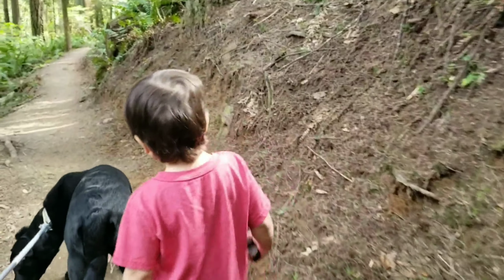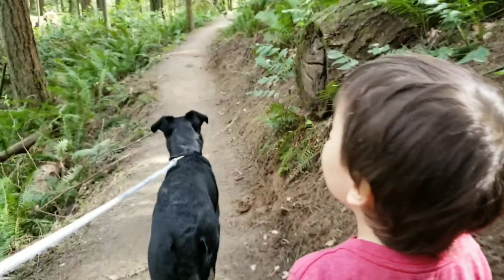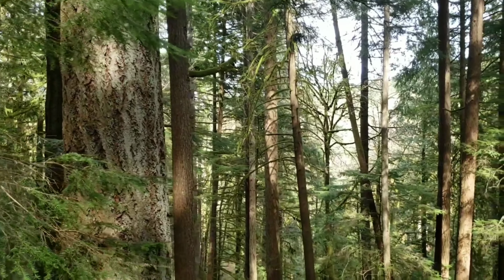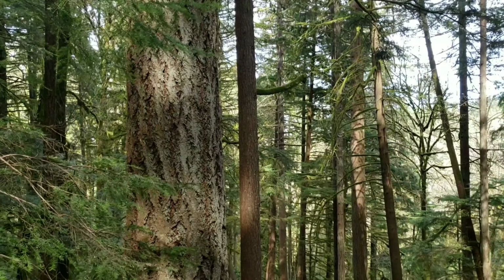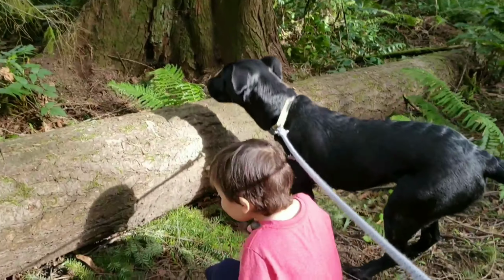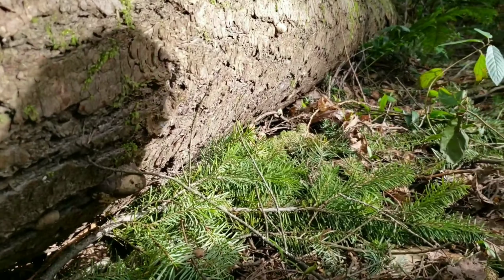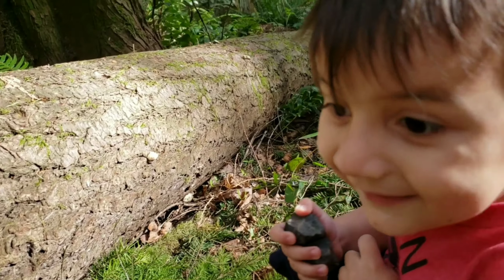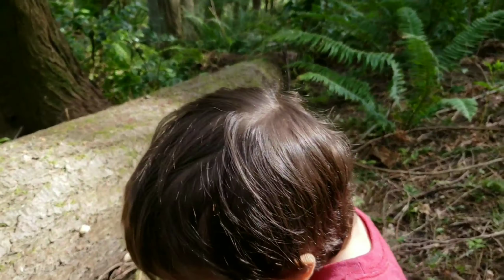Did you hear that? Sounds like they're walking. Oh, they're just monkeys. Shh. Can you hear the birds? This is so pretty. I found the mushrooms. What are these mushrooms? Here, and here, and here, everywhere. We found the mushrooms. We found the mushrooms.